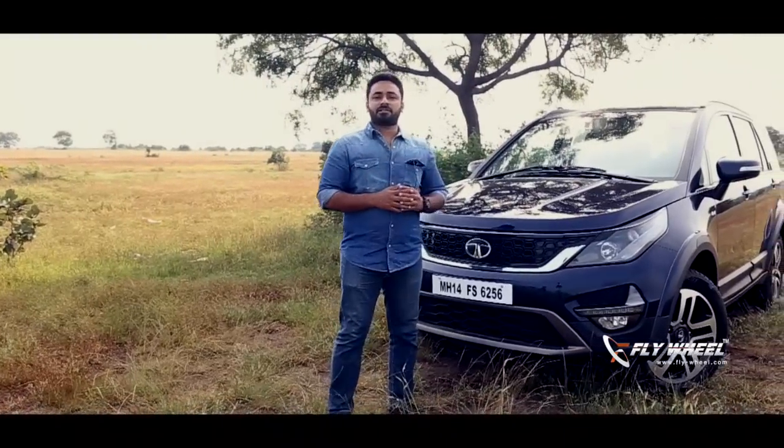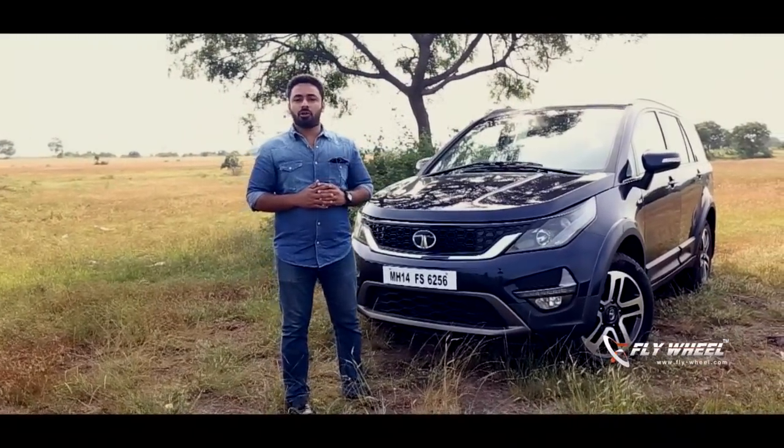Setting a benchmark is what a manufacturer does when they introduce their own flagship model. India's desi brand Tata is setting up a new benchmark among themselves with the introduction of their new flagship, which is this SUV, the all-new Hexa.